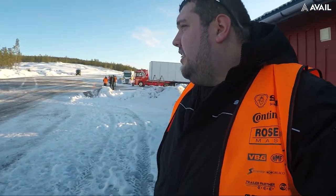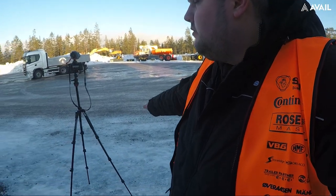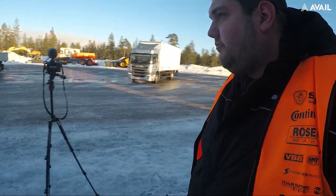So yeah, most of the trucks are out at the moment. There's a rigid there, look. Sorry, two-axled rigid. And then we've also got a tri-axled tipper on the back. So I might test one of them out in a minute.